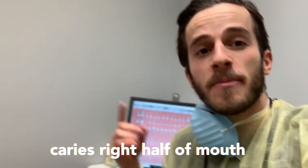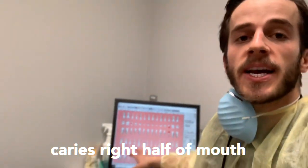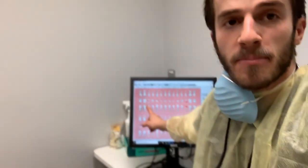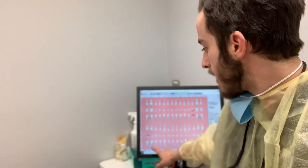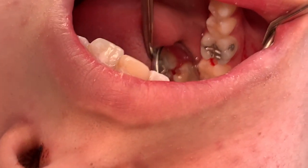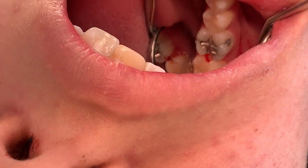Okay, that previous patient done. We're now on to the next one. She has caries on both sides of her mouth, but we're just going to be working on the right for today. We're going to be doing the upper right second premolar and interproximal caries between the lower right second molar and first molar, MODL. Okay, here's our one preparation and our preparation at the bottom.